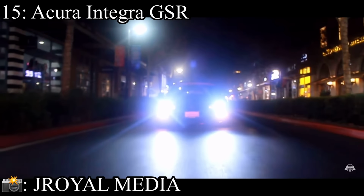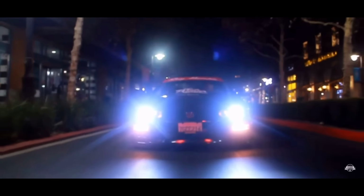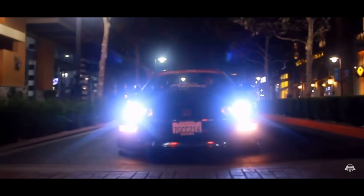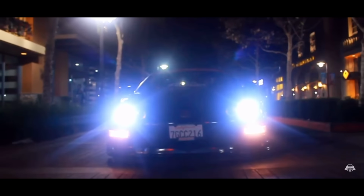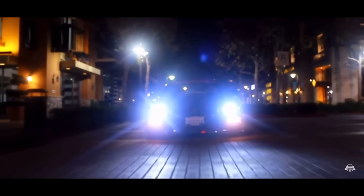Number 15 is the Acura Integra GSR, which stands for Go Little Rockstar. Oh, wait. You know what? That won't work. Go Small Rockstar. That's what it stands for. And it comes with a 1.8 liter inline four, making 170 horsepower, and it was front wheel drive. And such a tuner legend once again.